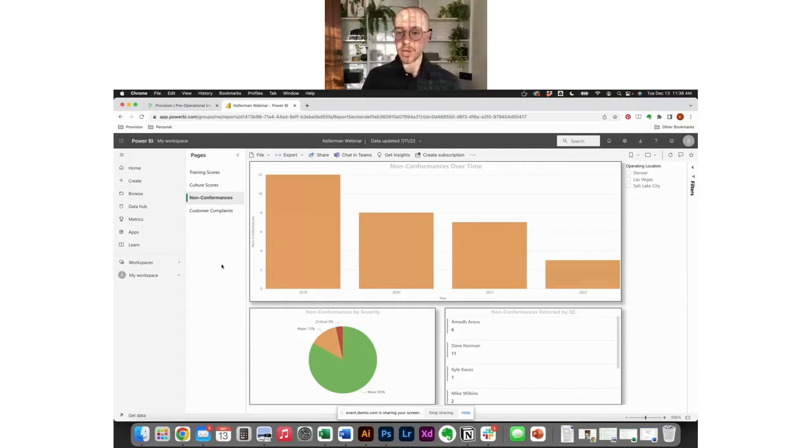So in Provision, you could, as an example, automatically track the QC who's detecting these non-conformances. So you could see that Dave, for example, has scouted 11 non-conformances. It looks like he's the leader right now. So maybe you want to give a personalized reward to that employee in your regular food safety meetings, showing that you're incentivizing and encouraging the right behaviors to build that food safety culture. So all of that is streamlined in Provision so that you can really stay on top of it on the go.